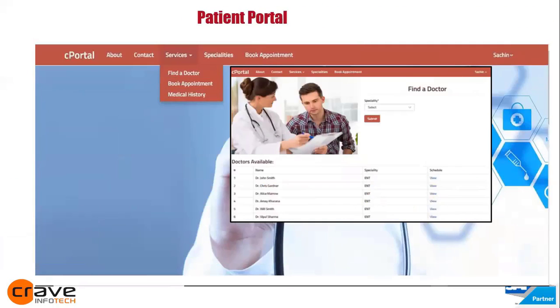These are some of the slides we have for the patient portal, how the patient portal looks. For example, if you have your own website, we can just redirect from there to the patient portal, so that your patient can visit your website, and as well as they can take an appointment and see the medical history.